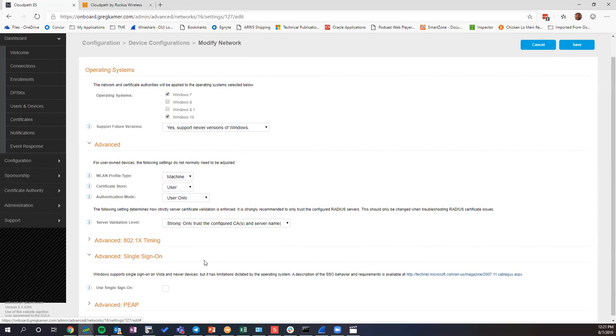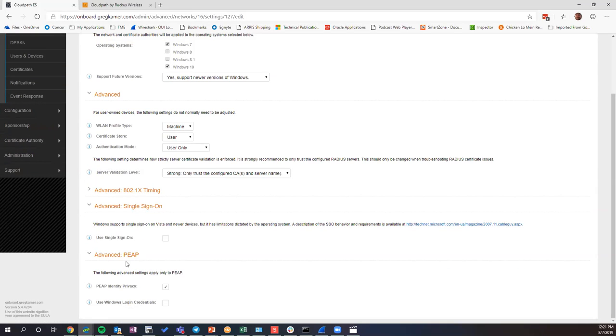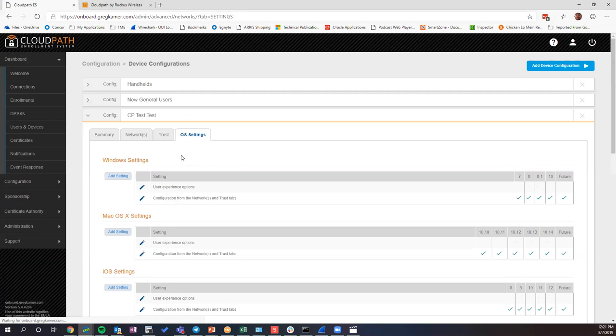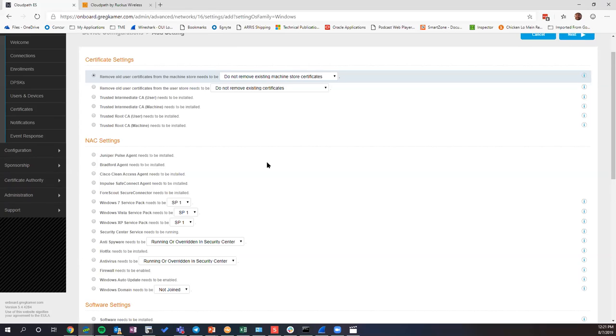It also supports single sign-on. So you can check this box, and if it does that, then it will single sign-on to other applications that speak that same SSO. And then it also has PEAP, if you wanted to use it, though most often you don't, just for security's sake. So let me cancel out of here. And in that setting, now this is where we kind of get into what we call the NAC or light NAC functionality, network access control.